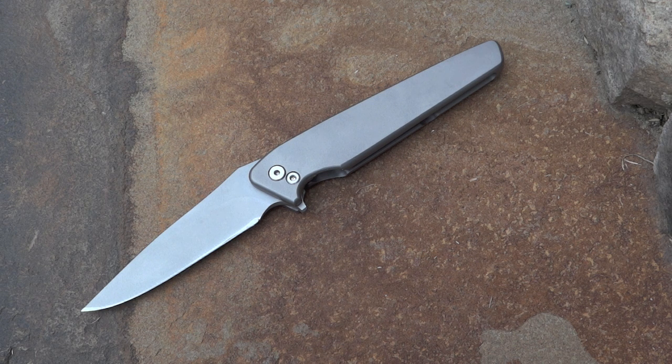However, what I did after the Orions was I decided I wanted to make a folding tactical knife, and this was what I came up with. So bear in mind, this is my first attempt at designing a folding tactical knife. You'll obviously see the resemblance between this and the Mark 6.